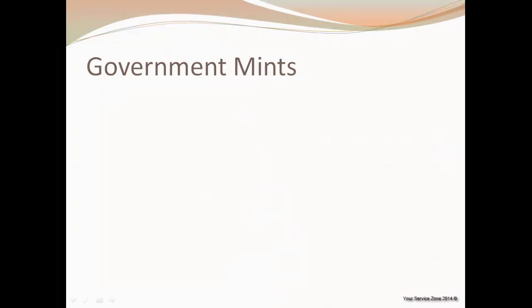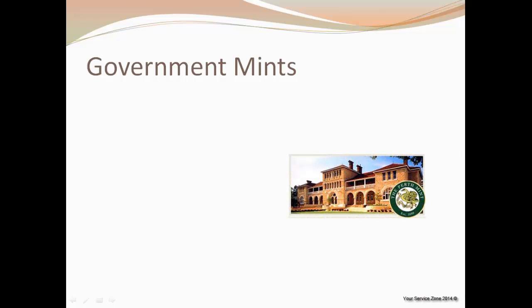Okay. The final one we're going to touch on today is government mints. Why not just go straight to the source, right? That's a picture of the Perth Mint over in Western Australia. That's where all gold and silver bars and everything for Australia are produced. Perth and Western Australia in particular is one of our largest mining states, so it makes sense for the raw materials to be kept over there and converted into coins and bars.